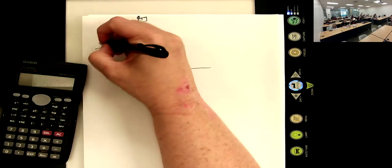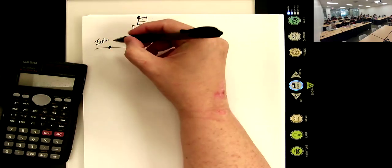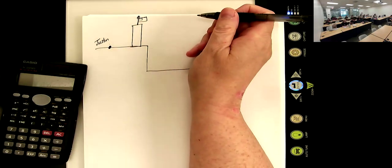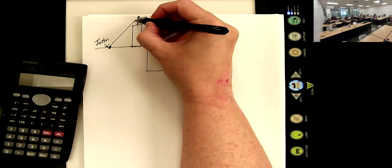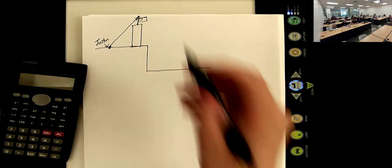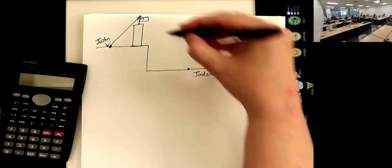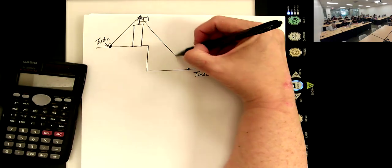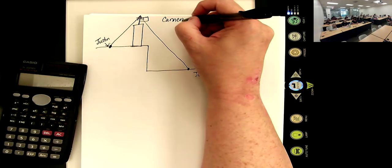And Justin's over here. And we'll say his head's right there as the dot. I don't want to try to measure his height or anything like that. We're just gonna say Justin's standing here. So he wants to look up at the flagpole. We'll say the top of the flagpole. And we'll put Jordan down here. We'll say Jordan's here, and so she's looking up at the flagpole. And let's say there is a camera at the top of the flagpole.